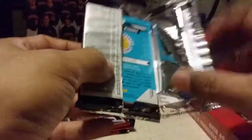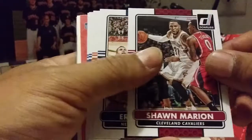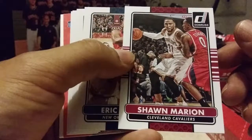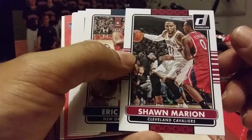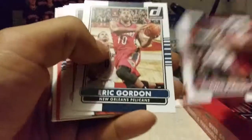So yeah, there's not too many cards in the base set, but with all the parallels and insert cards, more than likely we will not end up getting the full set in just this one box of the base cards, as there are a ton of... Here's another guy that's been around forever, Shawn Marion. Remember his days with the Suns, driving my Lakers crazy.